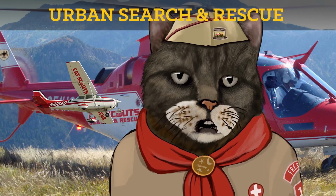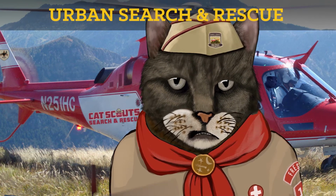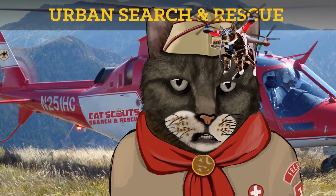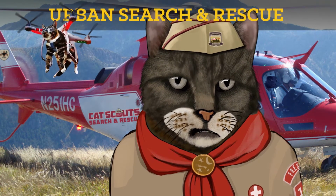Aircraft suitable for urban search situations, such as small fixed-wing aircraft and our friend the search and rescue helo. As well, and this is a recent development, aerial drones are finding their way into search and rescue missions due to their ability to access smaller airspaces than possible with traditional aircraft.